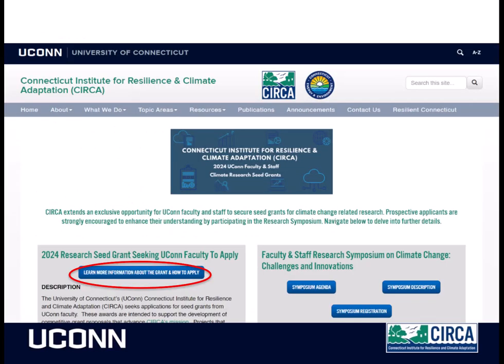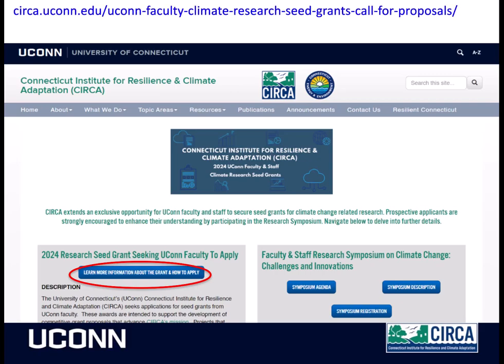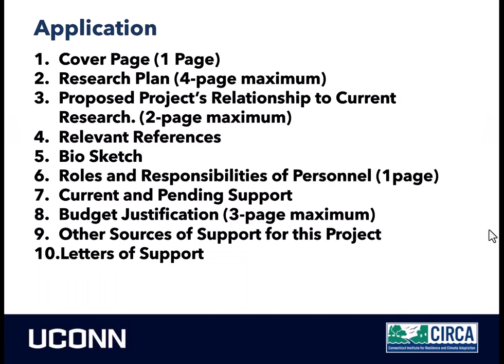If you are on the CIRCA website, you're going to see, in the red mark, all the detailed information about this request for proposals and how to apply. You can also go from this link to this website. The application covers 10 steps. We are going to cover them shortly.